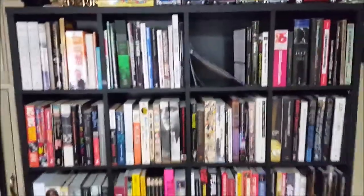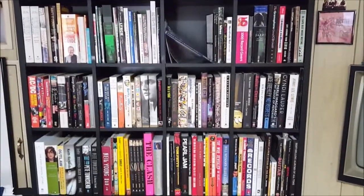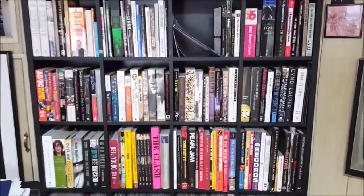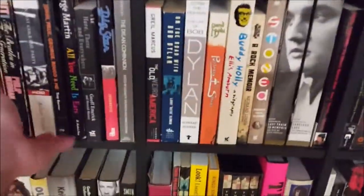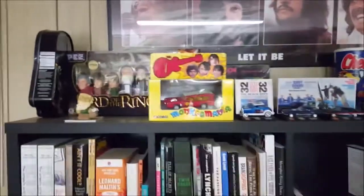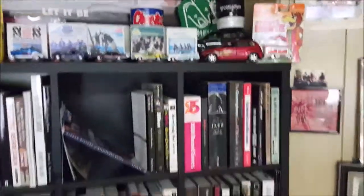Now, this bookshelf was bought with the idea that I would one day expand the record collection. In doing so, I could move into these bookshelves and store LPs on them. These shelves are adjustable, so I'm able to move them around if I need to. Up top, some toys and fun stuff: Monkee Mobile, Beach Boys cars, things like that.